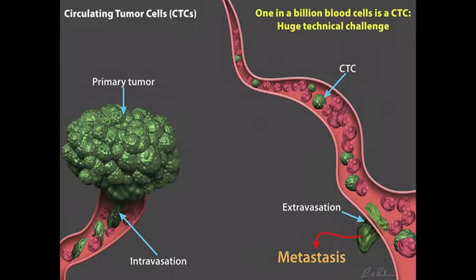And the issue, though, is that these are extremely rare cells, estimated at about 1 in a billion, and it's a huge technical challenge to isolate them. And I've had the privilege of working together with the MGH circulating tumor cell group here, led by Mehmet Toner and Daniel Haber. And this team, over the years, has developed a series of microfluidic devices that are able to isolate these cells quite effectively.